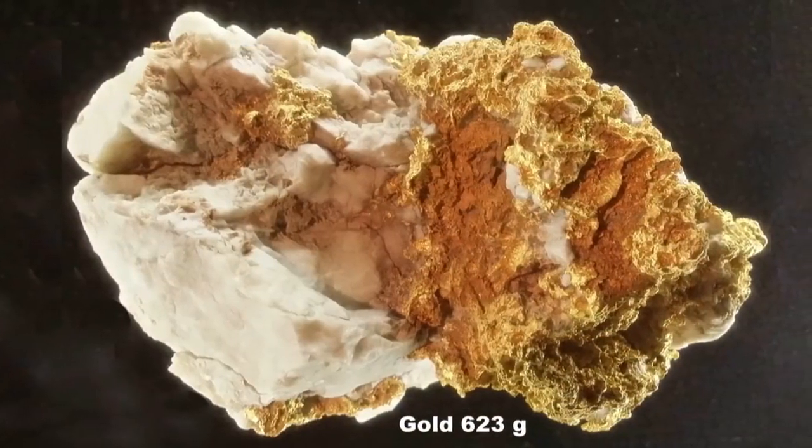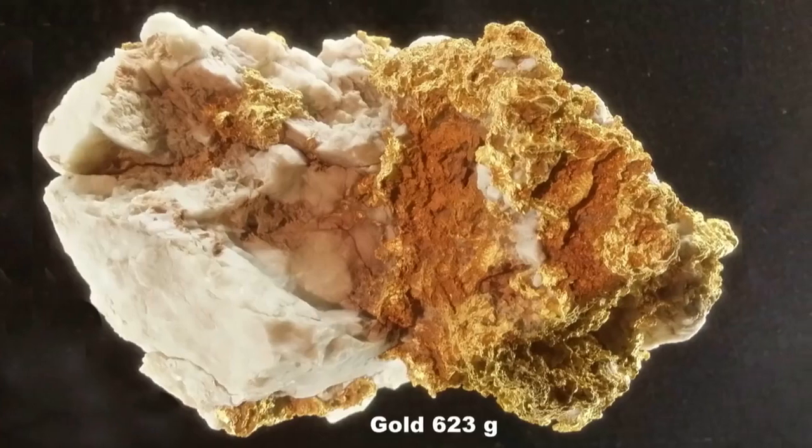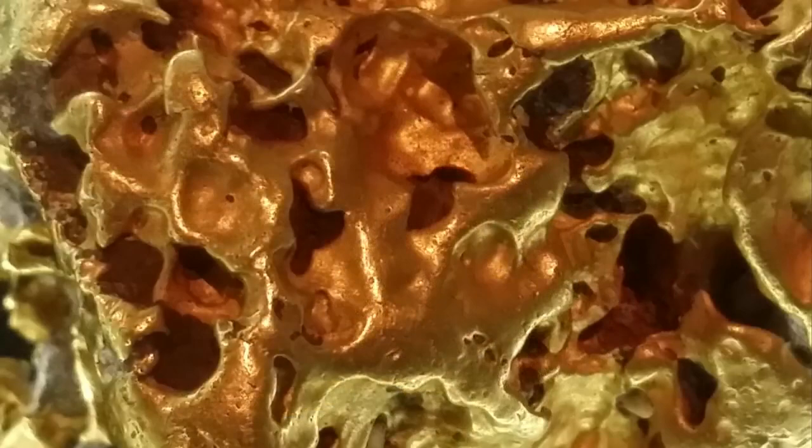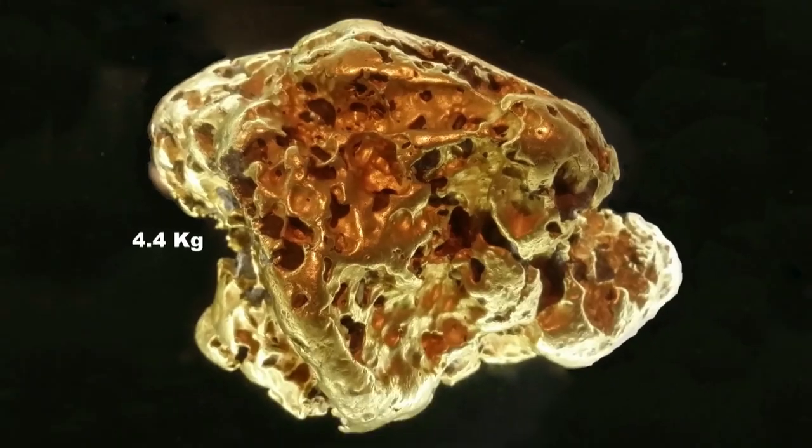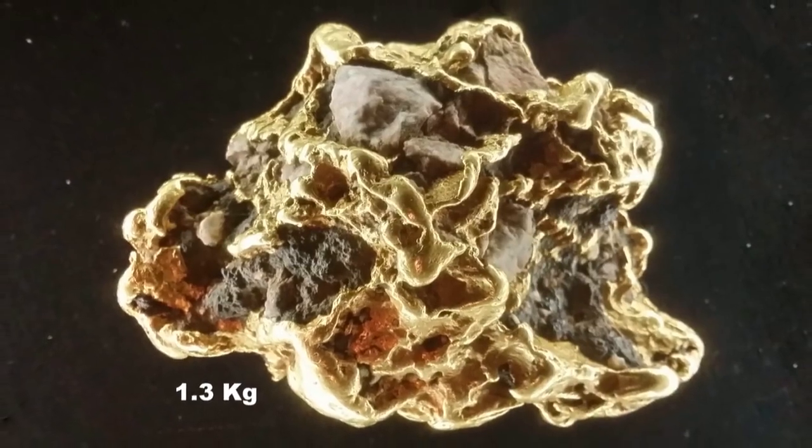Many gold mining towns were established in a hurry, close to the mine, which is covered in this movie. The Poseidon Gold Rush started in 1906. 3,000 miners came and many very large gold nuggets were found.